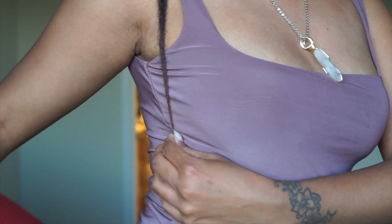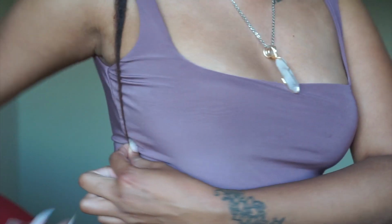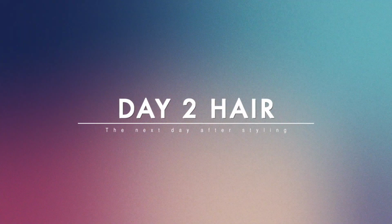Let's do a mini length check. Now my hair is literally about at my tattoo. So I'll let you guys be the judge on what you think as far as my results.